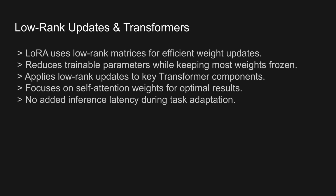It's important to note that this approach does not introduce additional latency during inference, because the low-rank updates can be merged with the original weights. To summarize, LoRA employs low-rank matrices to efficiently update model weights, reducing the number of trainable parameters while preserving model performance. Its application to transformers specifically targets the attention weights, making the adaptation both effective and scalable.